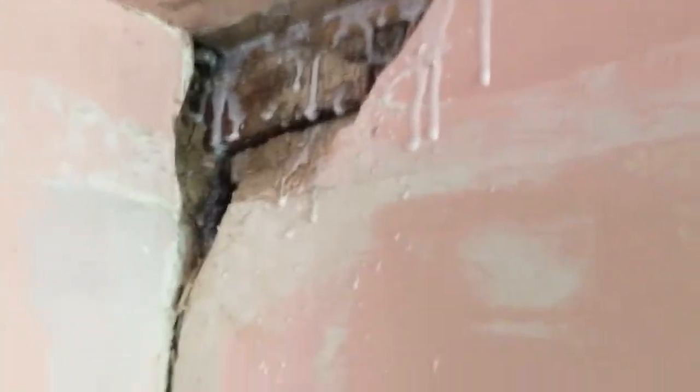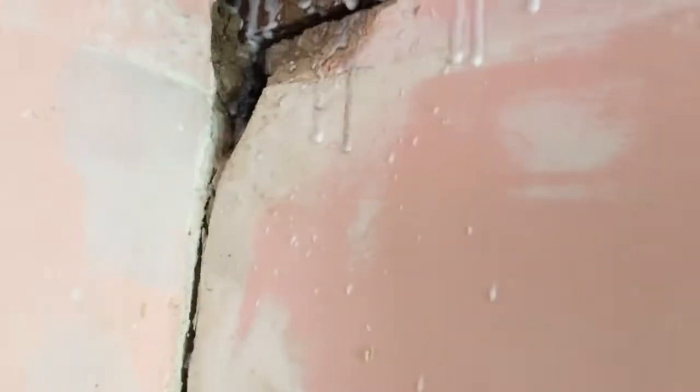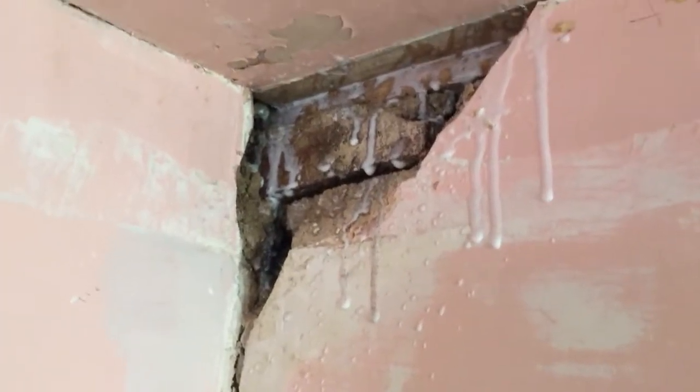And hopefully that should bind it all together, consolidate it, and the bonding coat plaster should stick a lot better to it. It's quite stiffened right up now. I think I might have to dilute that some more. But in principle, it seems to work.